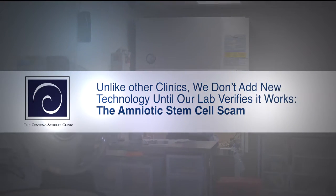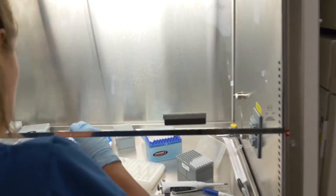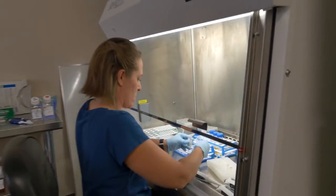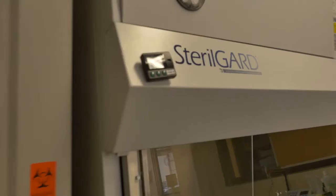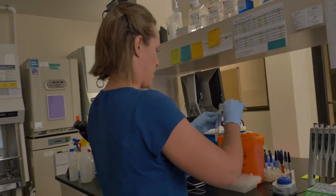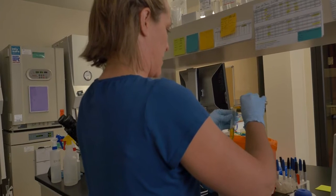Our state-of-the-art research lab allows us to look at manufacturers' claims. For instance, recently, sales reps started to call us claiming that they had a vial of fetal stem cells or amniotic stem cells that they could sell us. Now, at first we thought this might be great. What a fantastic thing to have these kind of young active stem cells. But we didn't trust the sales reps. In our lab, we were able to look at this to try to see if there were any stem cells, and there were no stem cells in these vials.